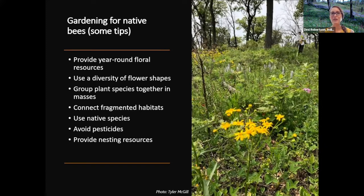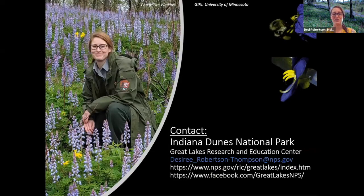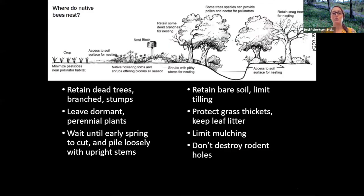And finally, I want to mention nesting resources, which I have a quick little image here I'll show you. Bees nest, as you know, in all different sorts of places. They nest in dead stumps, branches, trees. They might nest in old stems. A lot of species also nest in the bare soil. So if you can provide all these things on your lawn, you are going to help the bees.